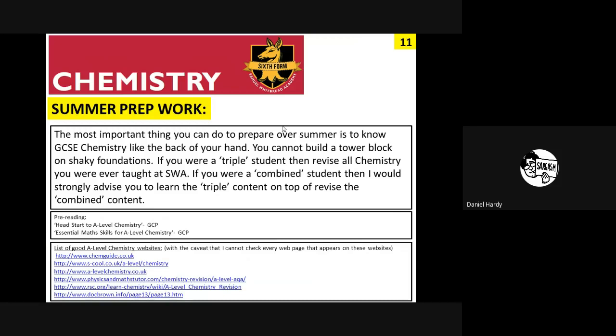Okay, so if you do feel confident with all of your GCSE chemistry, then what you can possibly do is get access to these two textbooks in the middle box. One of them is Head Start to A-Level Chemistry, and the other one being Essential Math Skills for A-Level Chemistry. So book one basically bridges the gap between GCSE and A-Level Chemistry, and number two goes through all the essential math skills that you will cover in the 2 years with chemistry. Okay, so I hope that makes sense.